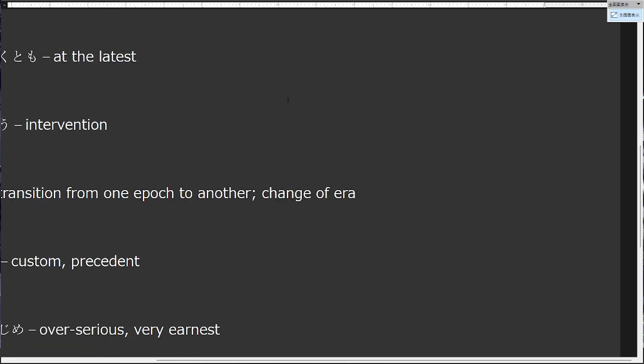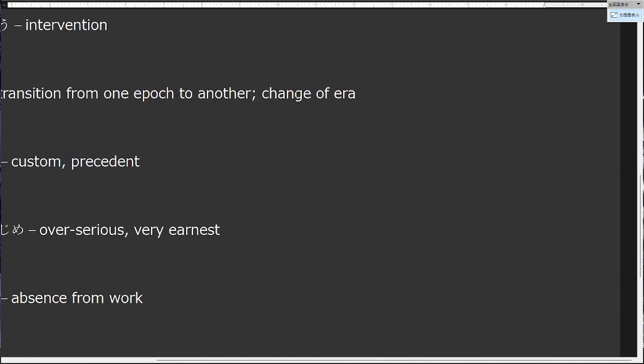At the latest is osokutomo, osoi on the left side for late, and tomo on the right side, kind of meaning, I have trouble literally translating particles. It almost feels like if it's coming late, it has to be this time. Osokutomo is our new adverb for at the latest. An intervention is a kainyu.